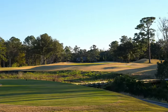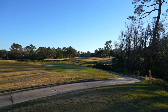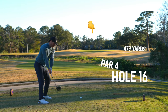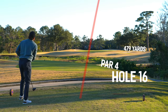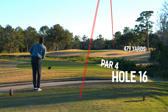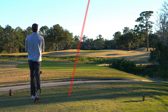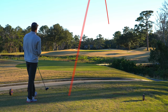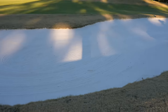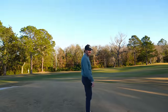Number 16, par 4, 479 yards. This is a beast of a par 4 straight away. That was hit hard down the right side. Another good one. Go. All right, so Harris was right. He did see it hit the bunker, but thankfully the sand was firm. He hopped through and you are just fine.